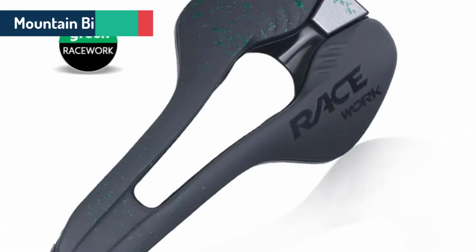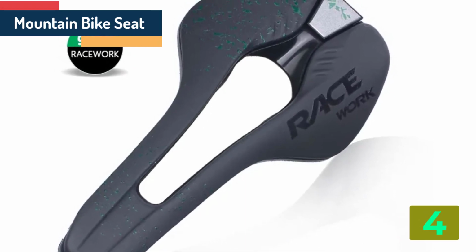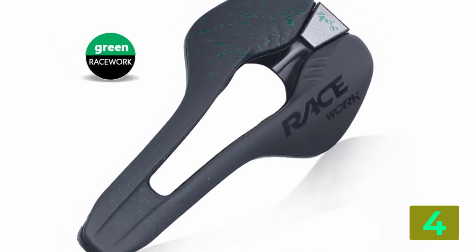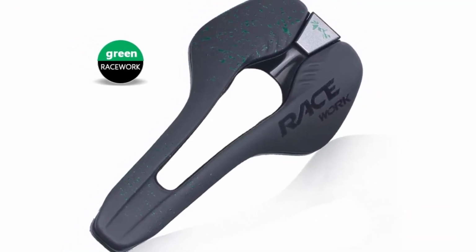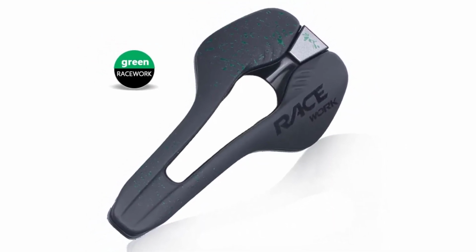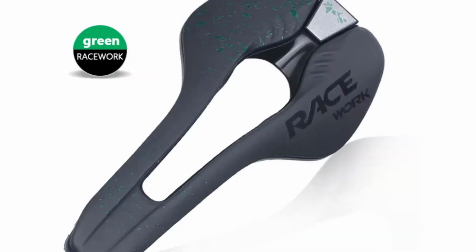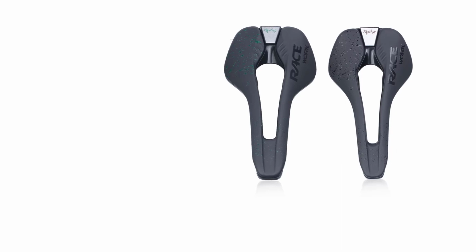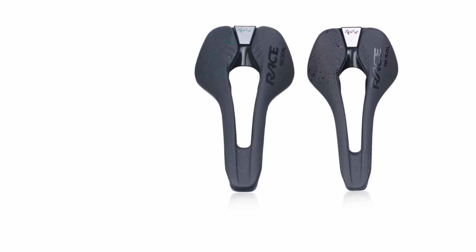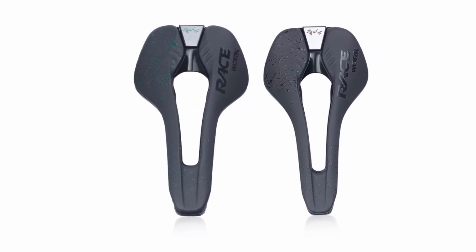The item number 4 is mountain bike seat. Specifications: brand name, ZTTO. Product name, RK90 saddle. Rail, chrome molybdenum steel. Cover, nylon. Padding, high-grade EVA. Base, engineer-grade plastic. Weight, 273 grams plus 10. Size, 270 by 140 ohm. Shell material, leather. Use, mountain bikes.